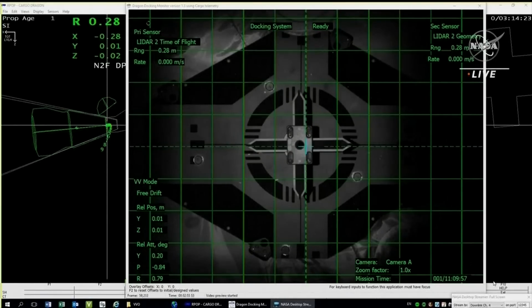So they'll pause to essentially allow things to equalize for a few minutes, and then conduct leak checks both on the Dragon side and the station side, to make sure we don't have any leaks in the vestibule before we begin feeding additional atmosphere through. And then once that's brought fully up to essentially the same pressure as the station stack, he'll be able to open the hatch on the station side, and then open up the hatch on the Dragon side.